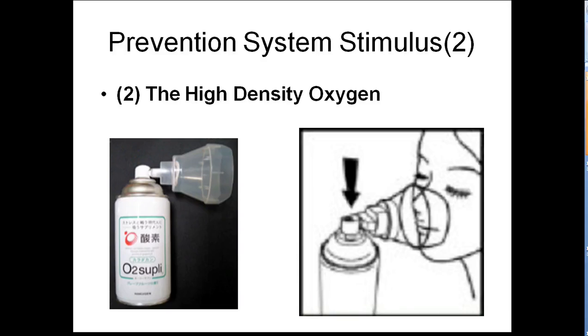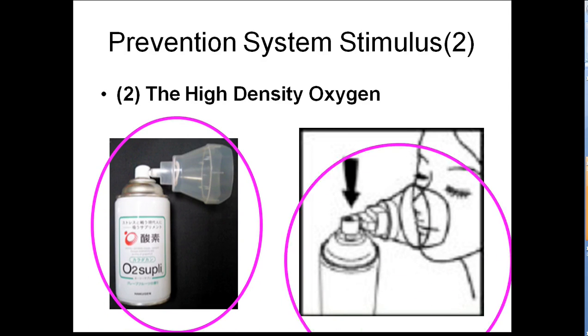Prevention stimulus 2: the high density oxygen. Inhalation of high density oxygen could help increase levels of arousal and concentration, as well as help recovery from fatigue by reactivating brain and body cells. This is the device and how to use it.